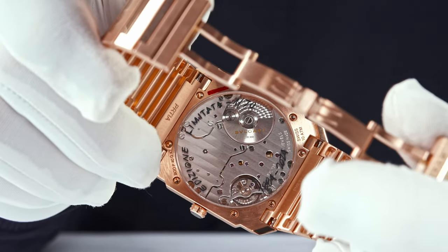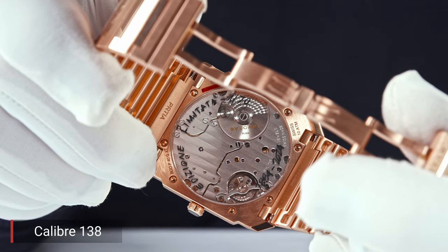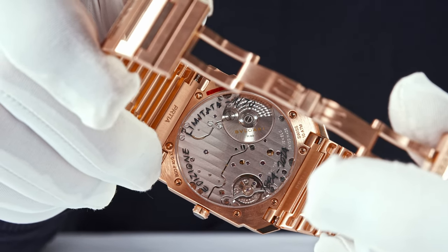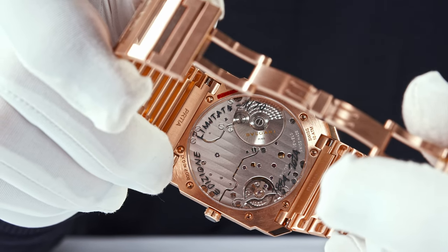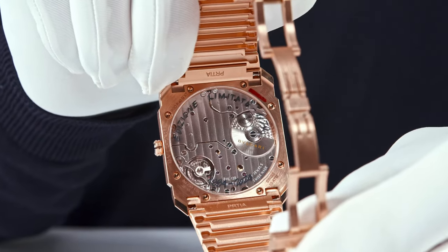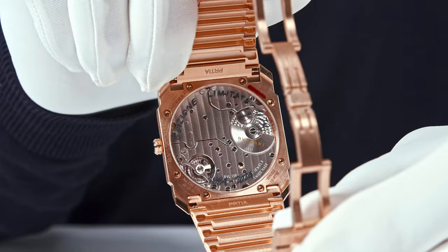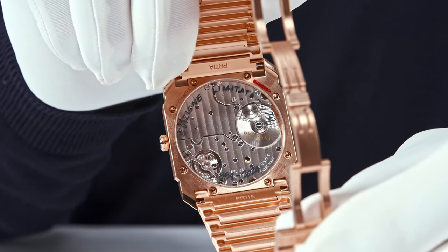You see, this is the famous Bulgari Movement 138, automatic with a micro rotor. The caliber is decorated by hand with Côte de Genève, chamfering, and perlage finishing. So more or less haute horlogerie treatment on the watch. And here, only 70 pieces. So we have 280 in the steel and 70 in the gold version.